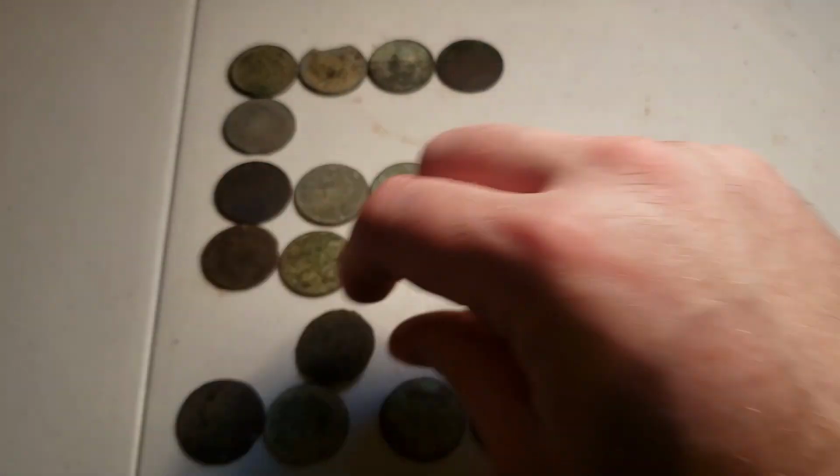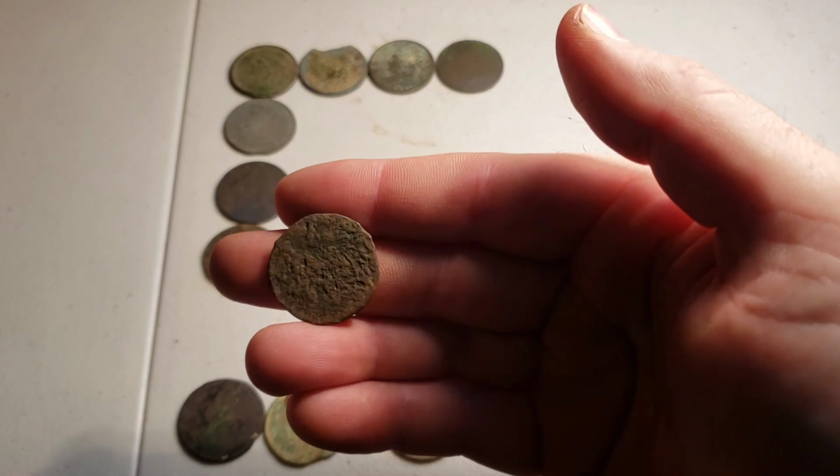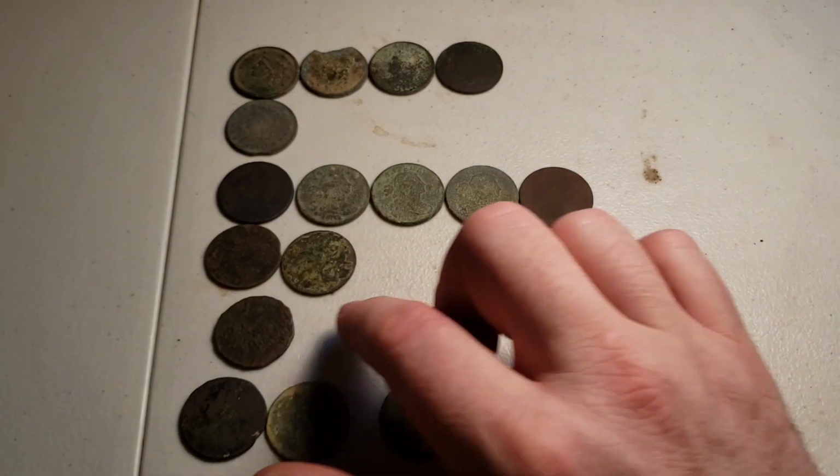Don't know what this chunky copper is. You can kind of start to see something on the back, like it might have been a Britannia on there. I can't tell though, it's very rough. I've even tumbled it. It doesn't help.